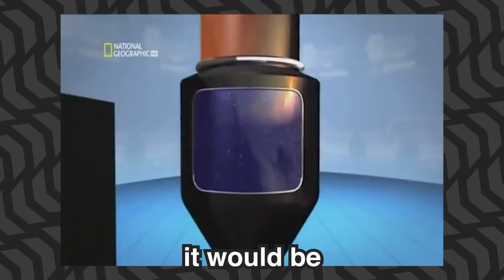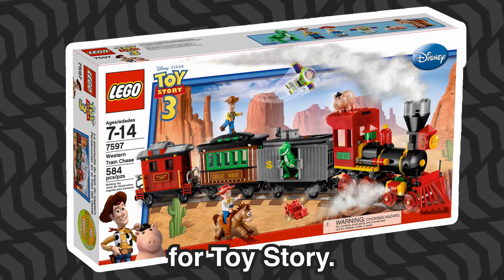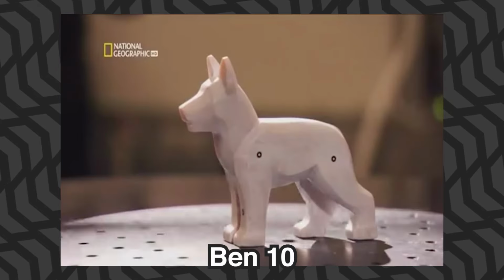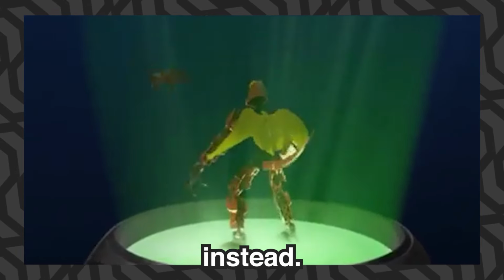Nowadays, I don't think it would be that hard considering how many molds LEGO makes for one-off lines like Trolls, Angry Birds, and even CMFs. And even back then, in 2010, they did go all out for Toy Story. So it means LEGO could have obviously made Ben 10 minifigures. But they didn't because they didn't trust the brand. So we got this instead.